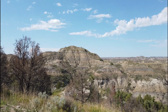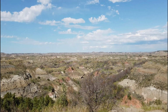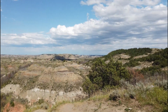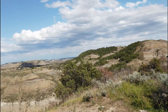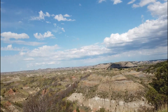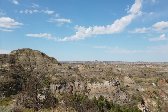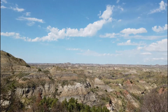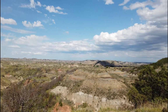This is the Badlands overlook inside the park. It doesn't look like we're going to see any buffalo here today, but seeing those wild horses was really a treat. There's only like 15 of them in the whole park, so that was a rare sighting. But this is a beautiful place. No doubt.